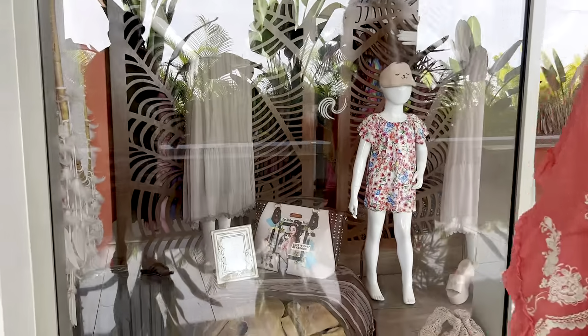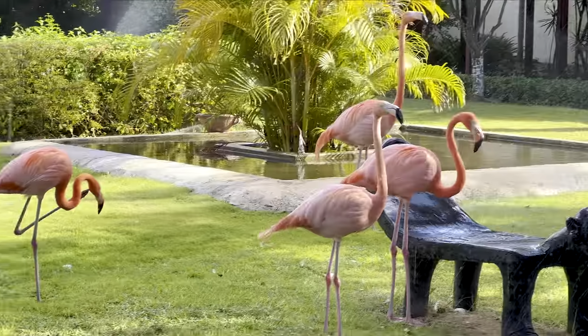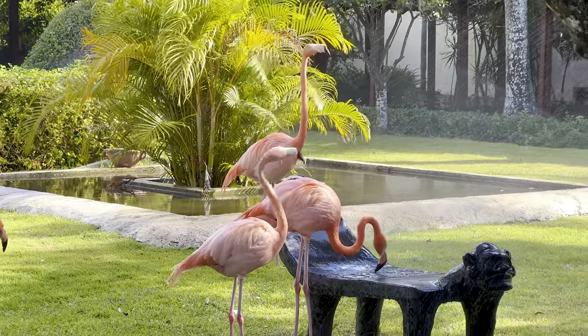Probably I'll get it. So now we are on the way to the buffet, and there is such an amazing attraction on my left side, and now we will show you what it is. The very live flamingos.